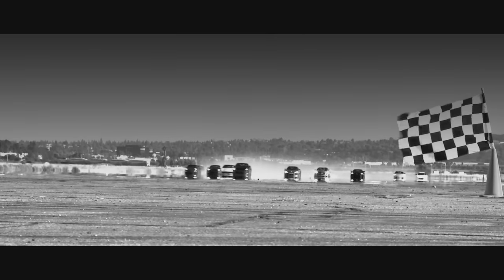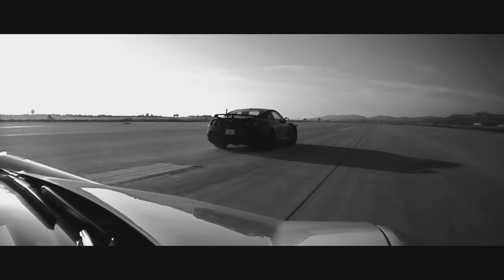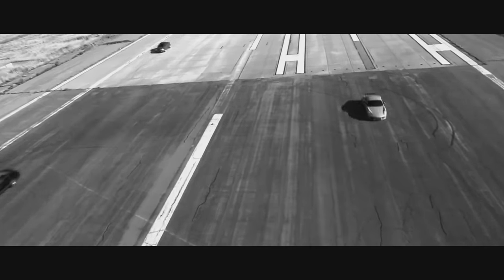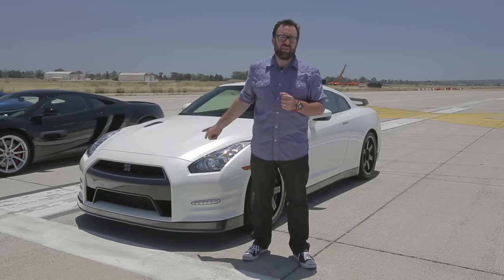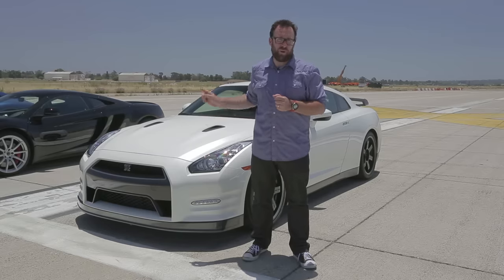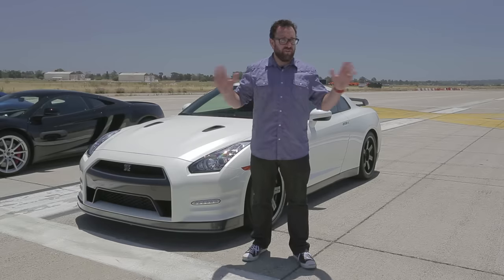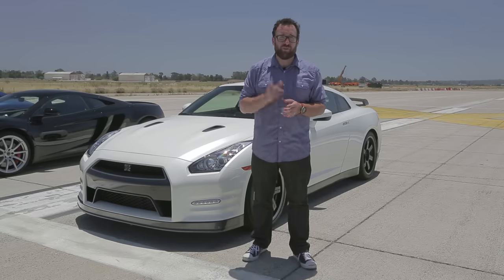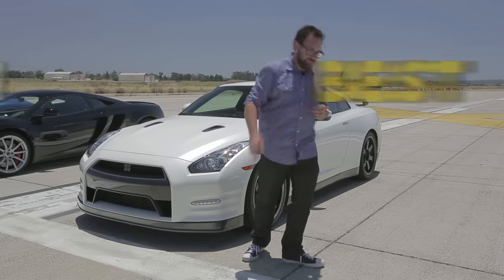At the first World's Greatest Drag Race, the Nissan GT-R had the goods to beat the almighty Ferrari 458 Italia. Remember, that was last year's car. For 2013, the GT-R has more power. Now, do any of these other cars have what it takes to knock our king off his throne? There's only one way to find out.